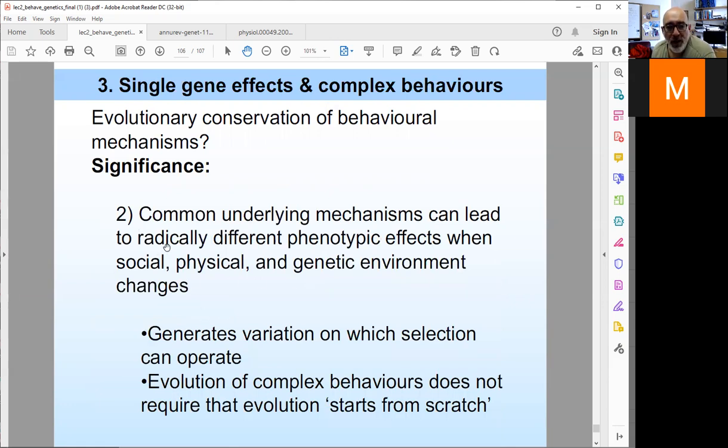So common underlying mechanisms can lead to radically different phenotypic effects when the social, physical, and genetic environment changes. I've made that point throughout this. So anyway, what this conservation aspect means is that evolution of complex behaviors does not require that evolution starts from scratch for each species. We've got this underlying genetic architecture that allows for the expression of particular behaviors as a result of these conserved genetic mechanisms that exist.